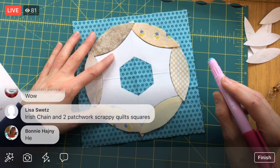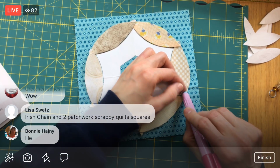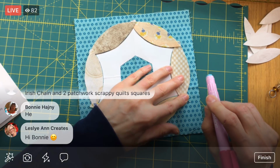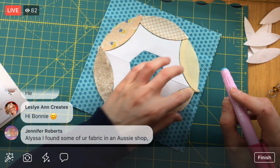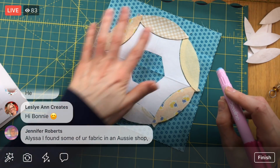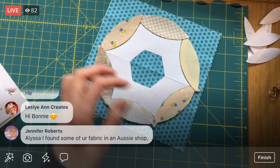Ooh, an Irish chain and 2 patchwork scrappy quilt squares. Oh man, I love those little scrappy quilts. I have a bunch of clothing that I've been saving that I would love to convert into quilts, like cut up into little squares and make into some quilts.